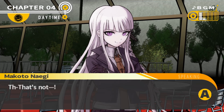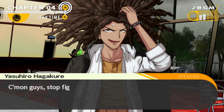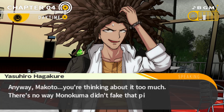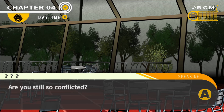If there's one thing, Monokuma has been pretty straightforward about everything. Has Monokuma actually said a single lie? I don't know. Yeah, what's going on, Kyoko? Why are you getting so emotional? I don't understand why she's so angry. Come on, guys, stop fighting. All your good luck's gonna float away. Anyway, Makoto, you're thinking about it too much. There's no way Monokuma didn't fake that picture. He was trying to confuse us. You shouldn't listen to anything Monokuma has to say. You might be right, but still. Are you still so conflicted?